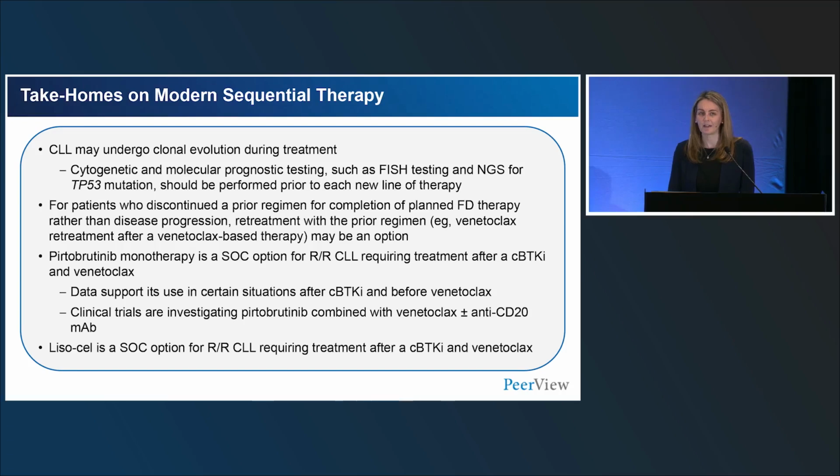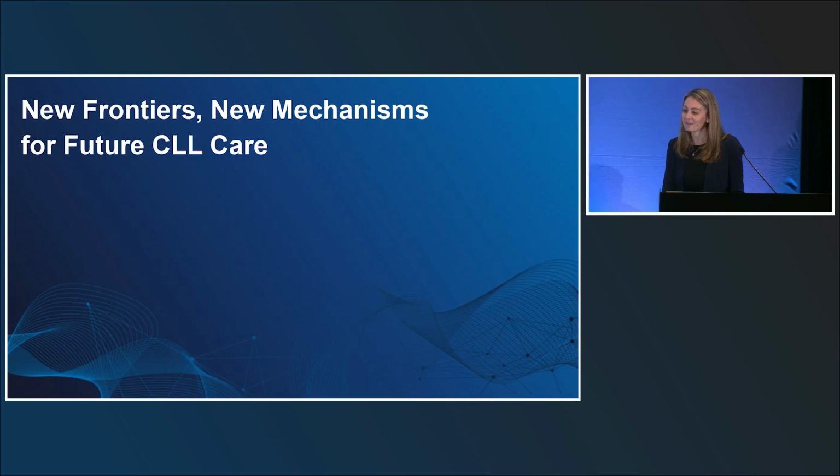And then liso-cel has emerged as the other standard of care option in the double refractory setting. The FDA approval is after 2 or more prior therapies, including a prior BTK inhibitor and venetoclax. And we heard from our colleagues about some of the logistical considerations that are important when we think about planning sequential therapy and planning ahead, given the time needed for collection and production. So with that, I'll thank you for your attention.